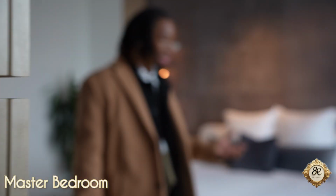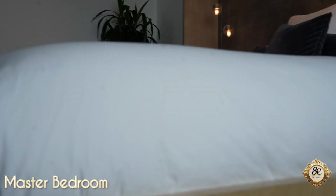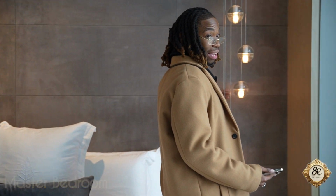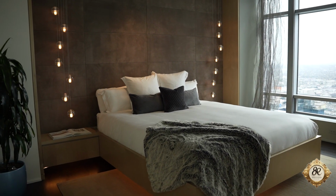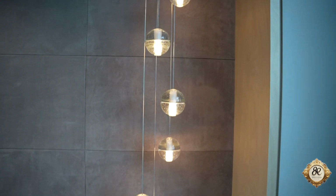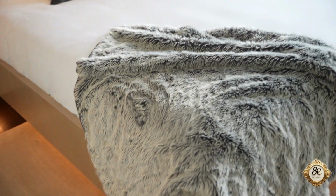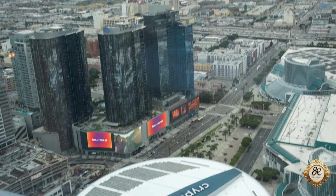You have your bed. It has the illusion of it floating. You kind of have the feeling that your bed frame, or just your bed, is just floating. Obviously, you don't want kids playing around with this, but I just love the attention to detail. Above the primary bed, you'll see this really cool pendant light on both sides of the bed, basically like bubble lights hanging down. But on top of that, like I said, you're absolutely spoiled with the most insane views. You have the Crypto, or the former Staples Center, right here.